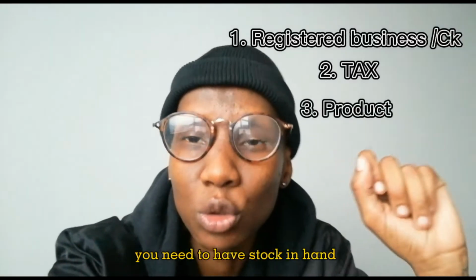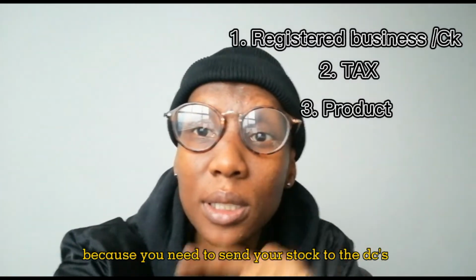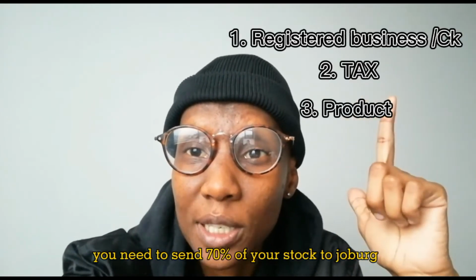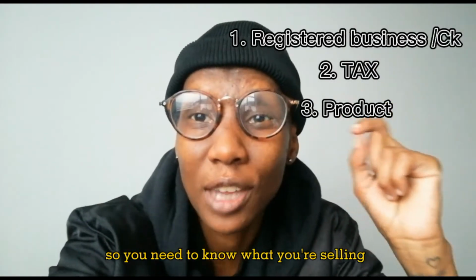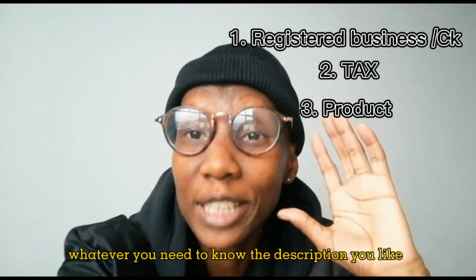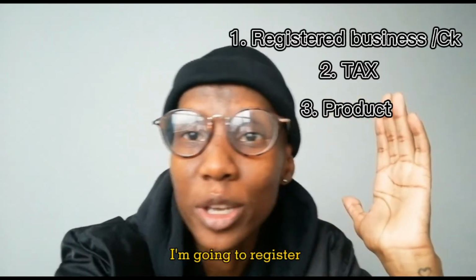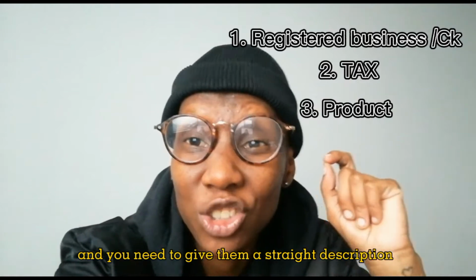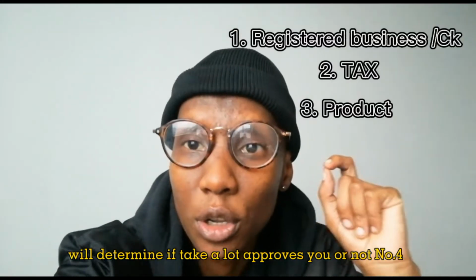Number 3, you need to have stock in hand before you can even register on TAKEALOT, because you need to send your stock to the different DCs, which is Joburg and Cape Town. You need to send 70% of your stock to Joburg and 30% of your stock to Cape Town. So you need to know what you're selling. If you're selling glasses, beanies, whatever, you need to know the description. You can't just register and hope for the best, because the first thing they're going to ask you is what are you selling, and you need to give them a straight description. The description of your product will determine if TAKEALOT approves you or not.